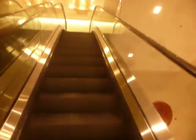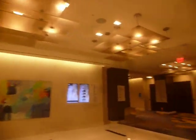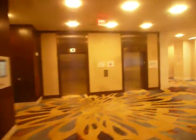Now we will head up to level M3. Very, very nice. And then the restrooms at the hotel look like. Very, very nice bathroom.